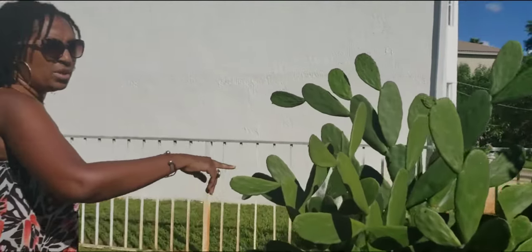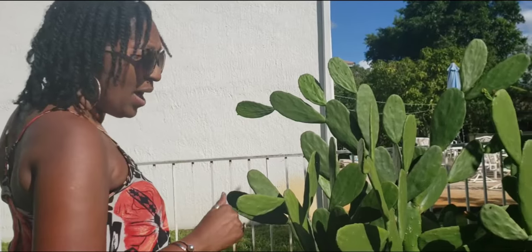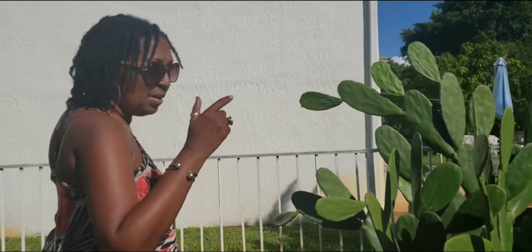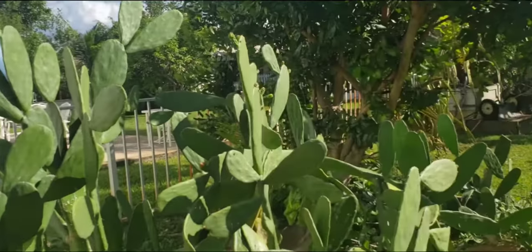This one doesn't give fruit. This one is just flowers, right? It gives fruit. You get fruit on here too? Yeah. Have you ever eaten it? No. Why? Don't know how. Oh, Google is everything. Whenever you have a proper fruit, let me know and I'll come and be happy to test it for you.